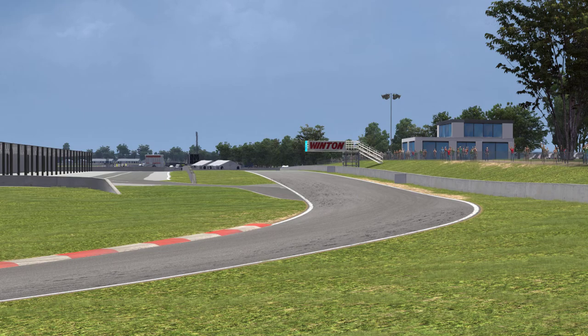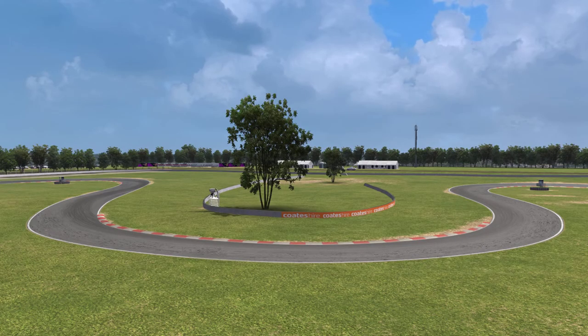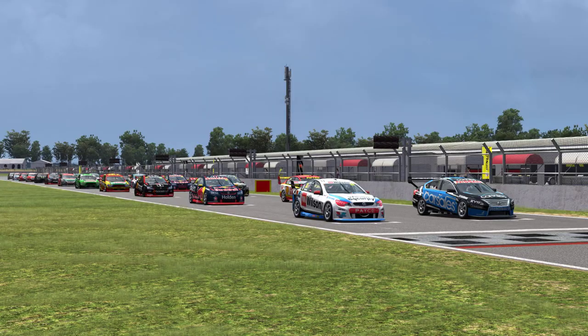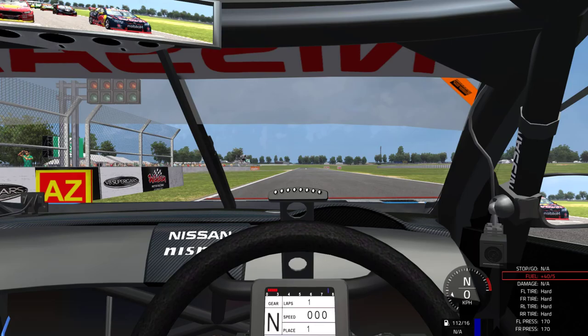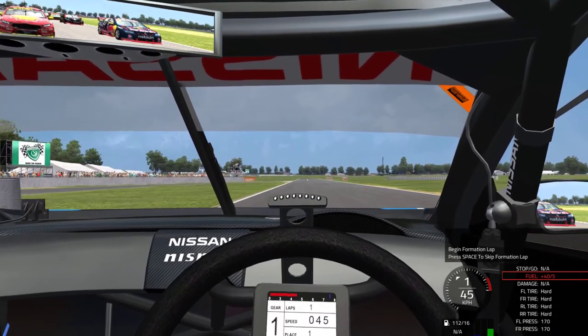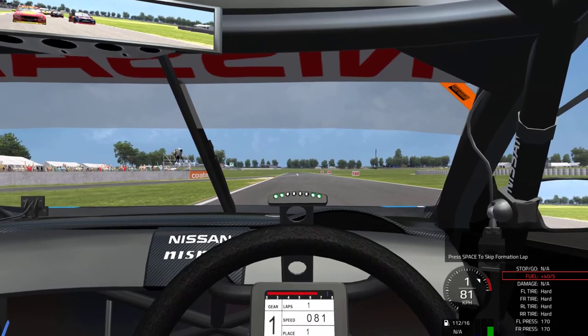Now, this is race 2 of 2 this weekend in what is sort of my recreation of the Winton SuperSprint that is taking place in real life this weekend in the Virgin Australia Supercars Championship. Race 1 yesterday, we managed to score a win. It was a Nissan 1-2 alongside our teammate Rick Kelly. So, as per usual, we are in the Nissan Car Sales Ultima.